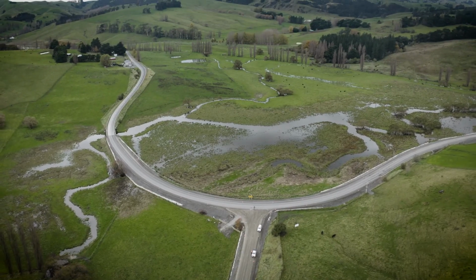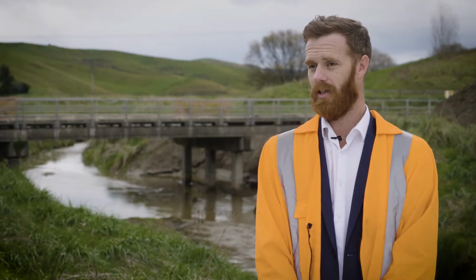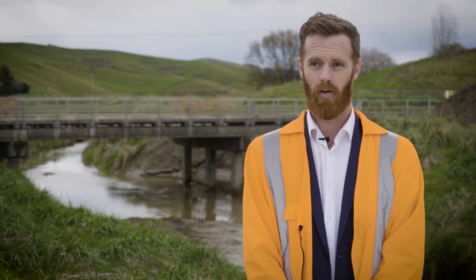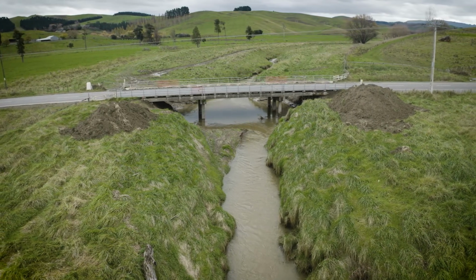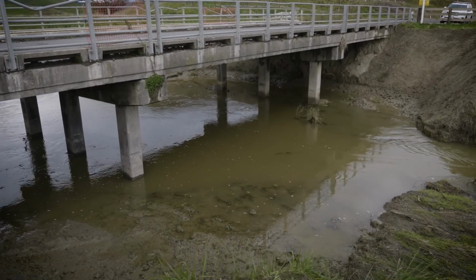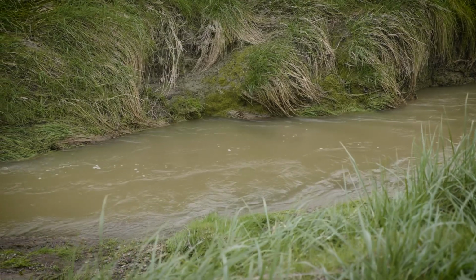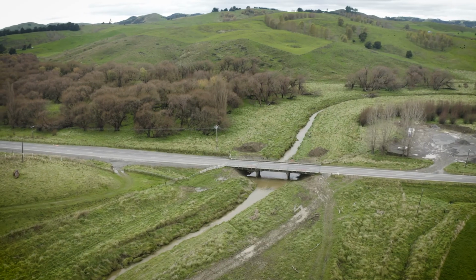So a lot of work has happened on the road, raising the road to make it more resilient, but what we're doing actually here is work outside of the road corridor. So while the other work that we're doing is focused on the road and roading improvements, here we're doing some work in the waterway. So that's about reducing the amount of flooding when those heavy rain events happen by getting rid of the water quicker.